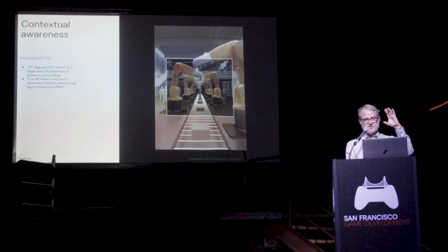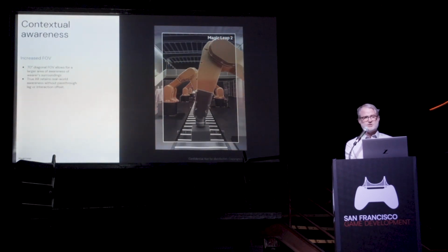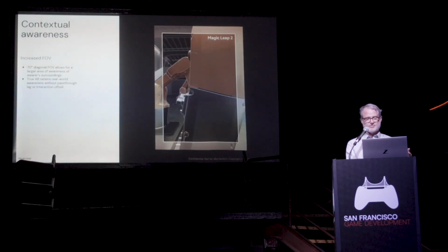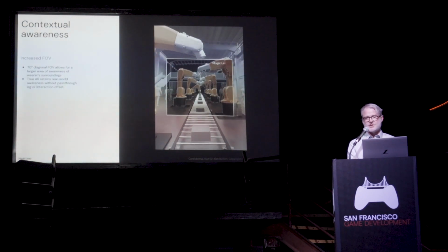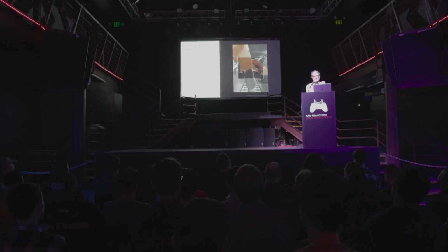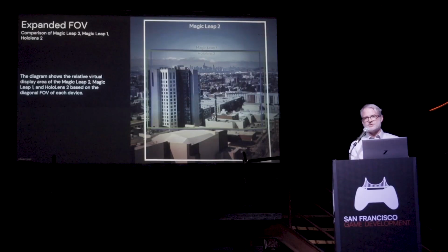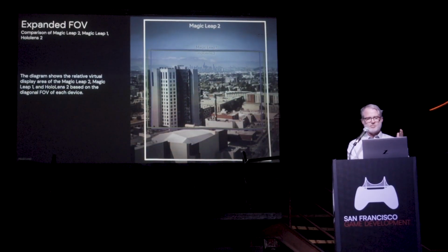It's very common with the other devices, previous generation, to have a menu item like the OK button be cut off at the bottom of the screen. That's much less likely to occur. And so for comparison's sake, again, here's another side-by-side, just a graphic to illustrate the point of where the Magic Leap 2 sits relative to some other headsets.